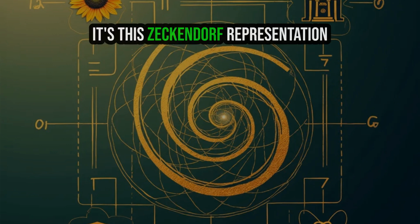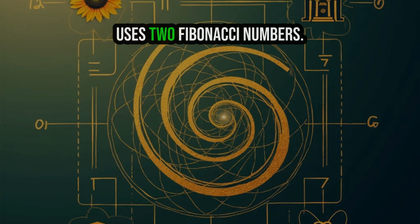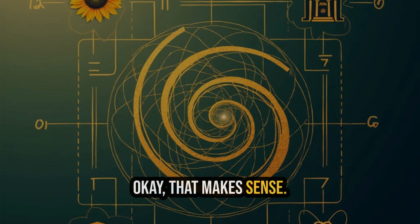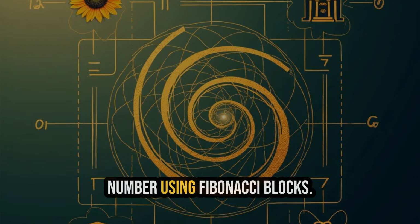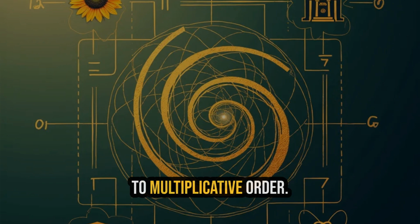Its Zeckendorf representation would be 8 plus 2, which uses 2 Fibonacci numbers. Okay, that makes sense. So it's like finding the most efficient way to build a number using Fibonacci blocks. Exactly. But how does this function relate to multiplicative order?